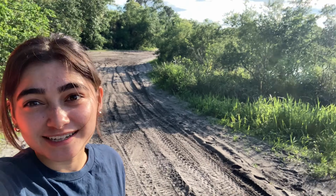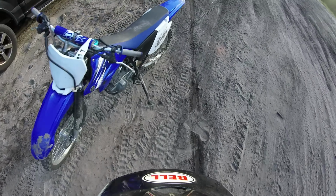Super secret hidden riding spot. It's really not that hidden. Only the locals know about it. I haven't even been out here before, but he has. So we're gonna go riding. It's pretty lit back here, but ride montage.